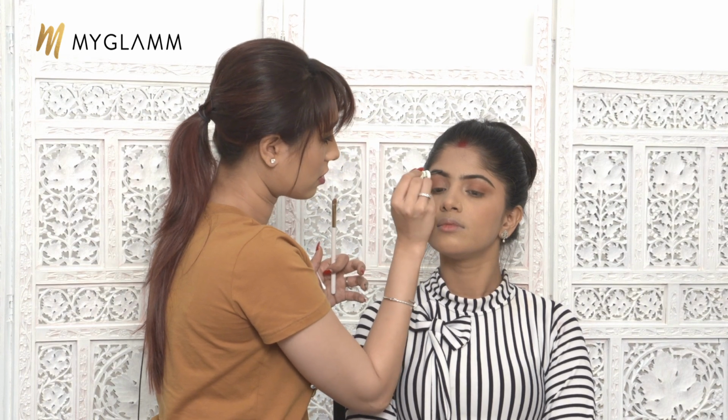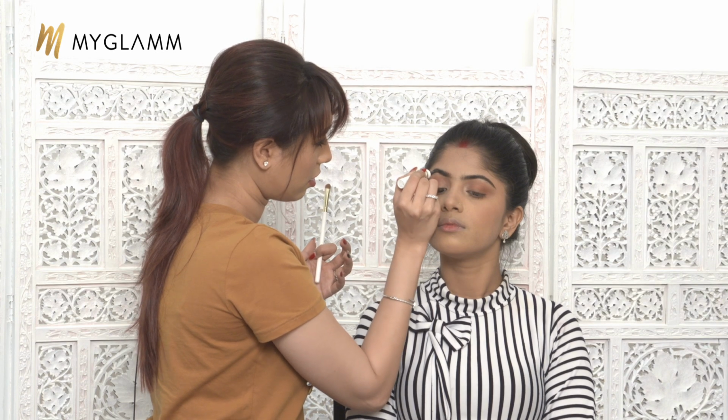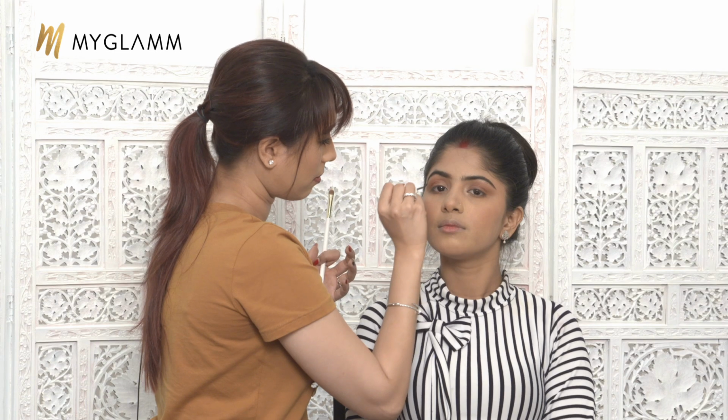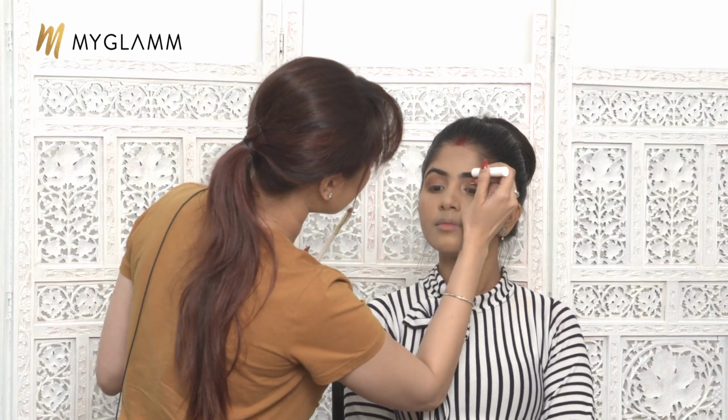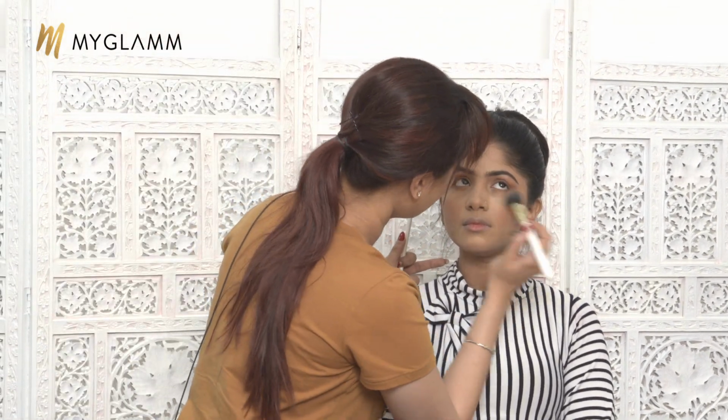If you are scared of fallout and don't know how to handle it, and if it's staining your makeup, then go ahead and fill in your brows right at the beginning of your makeup so that you don't have to do it once the foundation and everything is done. Alright, so I've just put in the product wherever I want. I will blend it out, but first I'm going to dust out my fallout. So we'll take the translucent powder, a blush brush, and just ask her to look up.